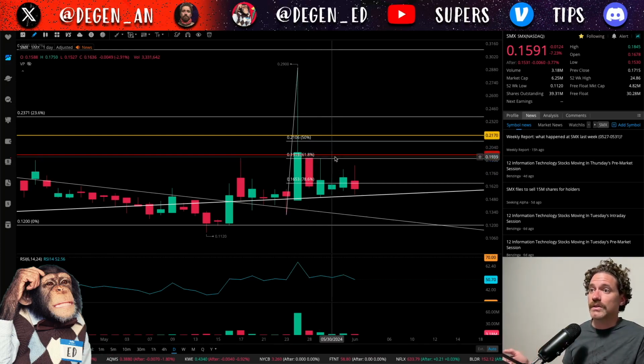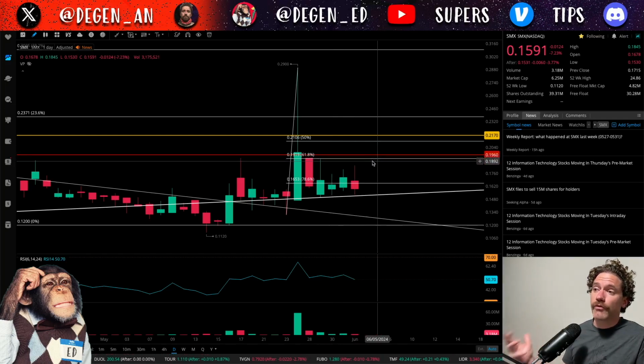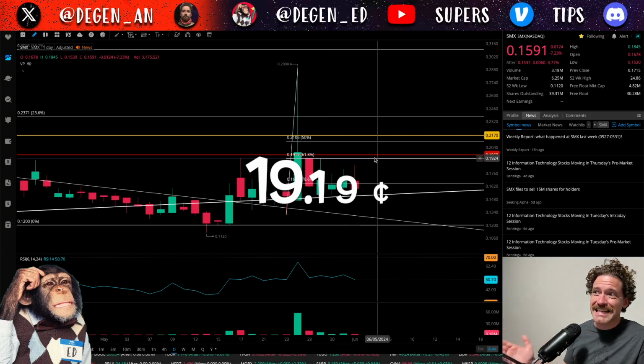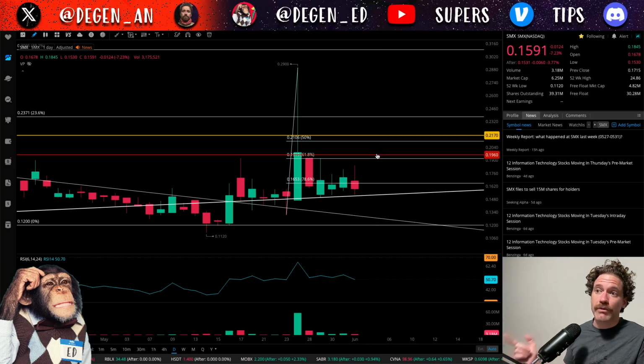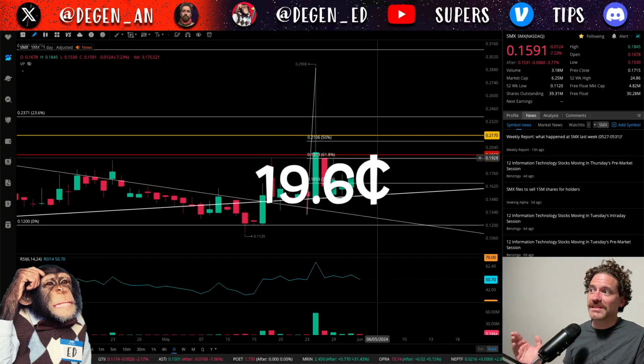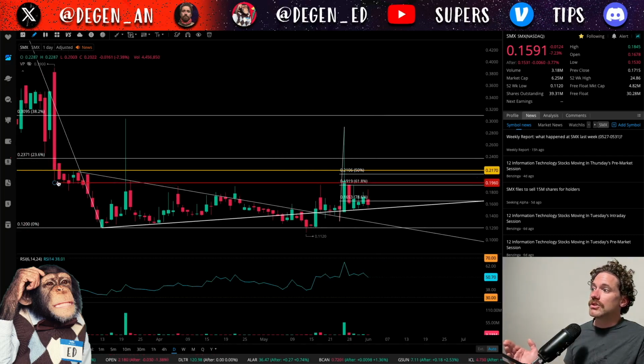cents. But as you can see, I do have other levels marked here that we might be testing as resistance, maybe breaking above them. Who knows? But from those levels, one is the 618 at a price of 19.19 cents. That is just below the red line at 19.6 cents, which does go back in time corresponding to the consolidation that we saw over here.